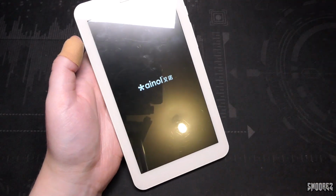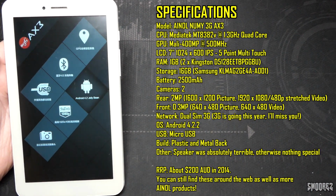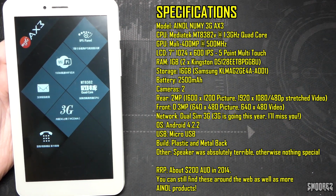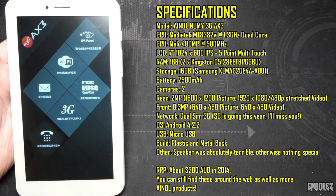It still works, it's still alive, I'm happy with that. I'm going to display the full specifications on screen. We already know them anyways, but I'll just display them. Feel free to pause the video, even though it's booting up and showing the full specifications. I'll just show them there, just in case you miss something during the video. There you go, that's all of it there.